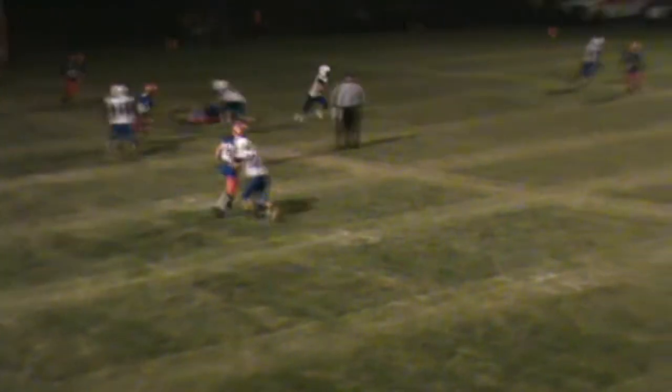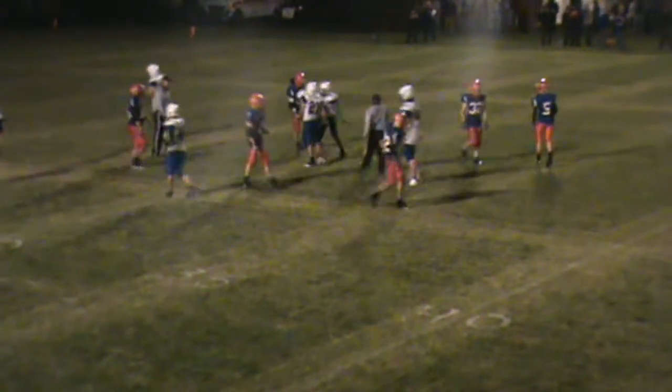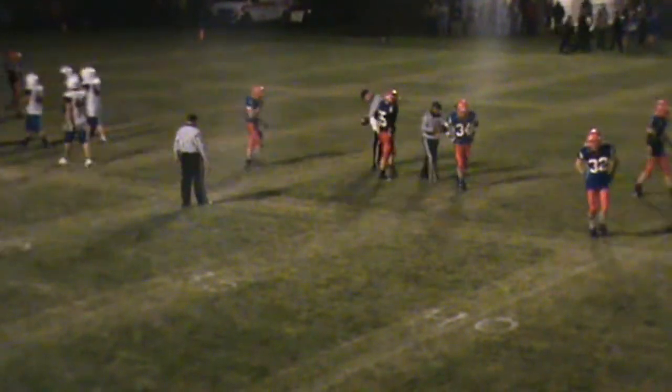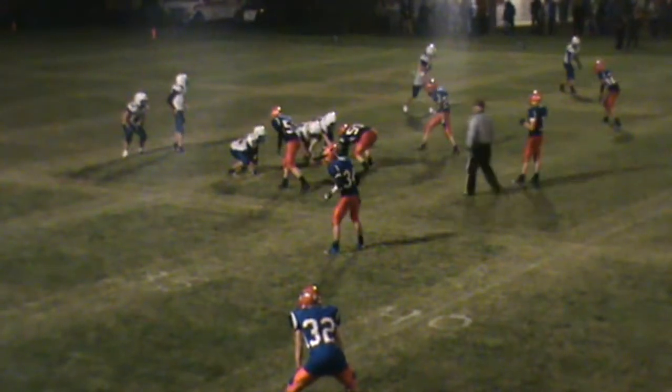6:05 left here. 30-16. 6:05. The clock's not running. Try to pick up a victory at homecoming Friday. Hand off to Chaplin, and as he cuts, he loses his footing. Chaplin picked up about 2 yards. And timeout called by the Monarchs.